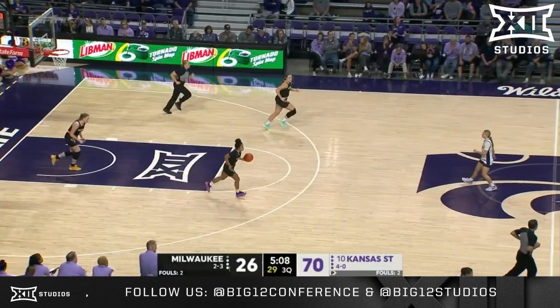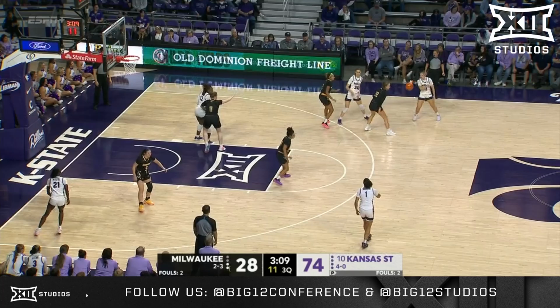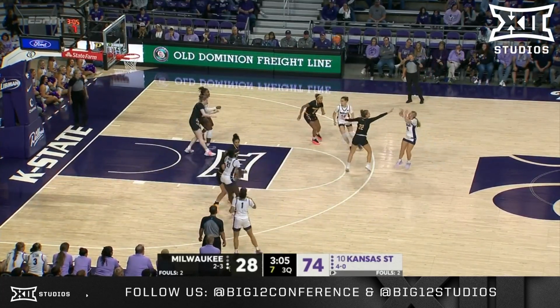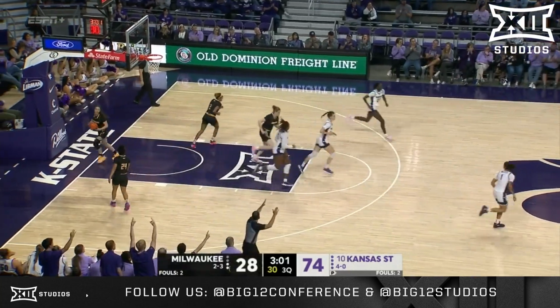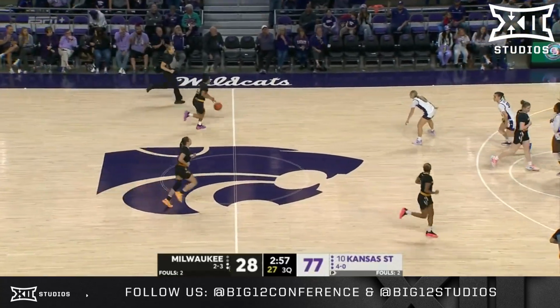2 more for Lee. She's got 21 tonight to lead all scorers. These young guards a season ago, there were probably possessions and spurts in games where they tried to do too much. Now you take what the defense gives you. That's open looks from the top of the key, and the friendly home bounce in Bramlage for Terrence Sides.